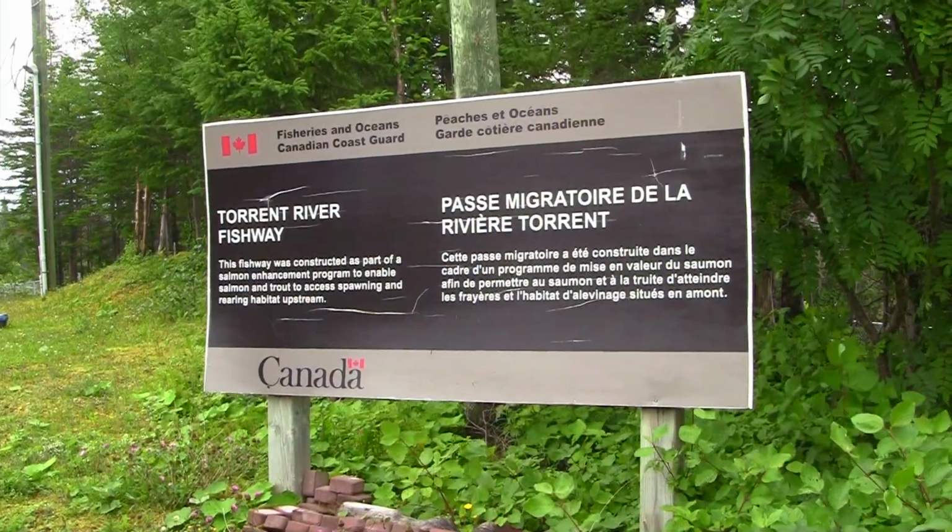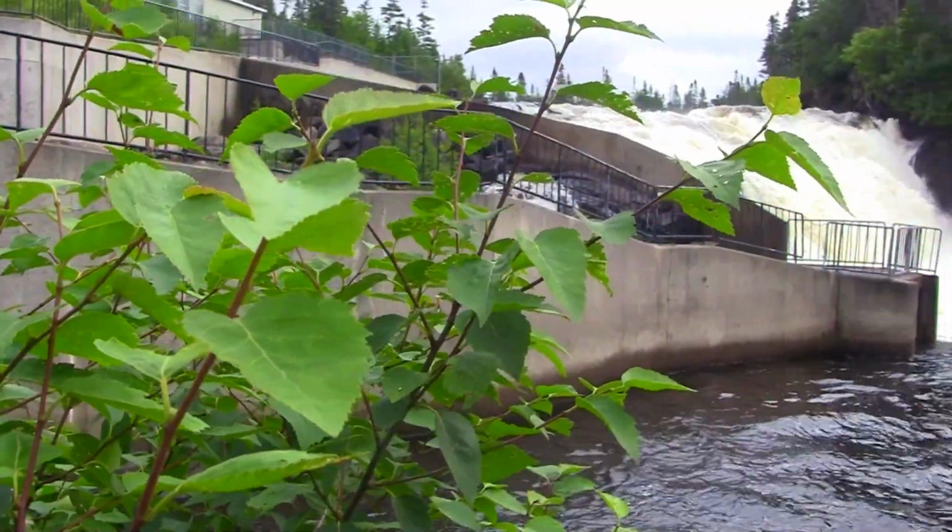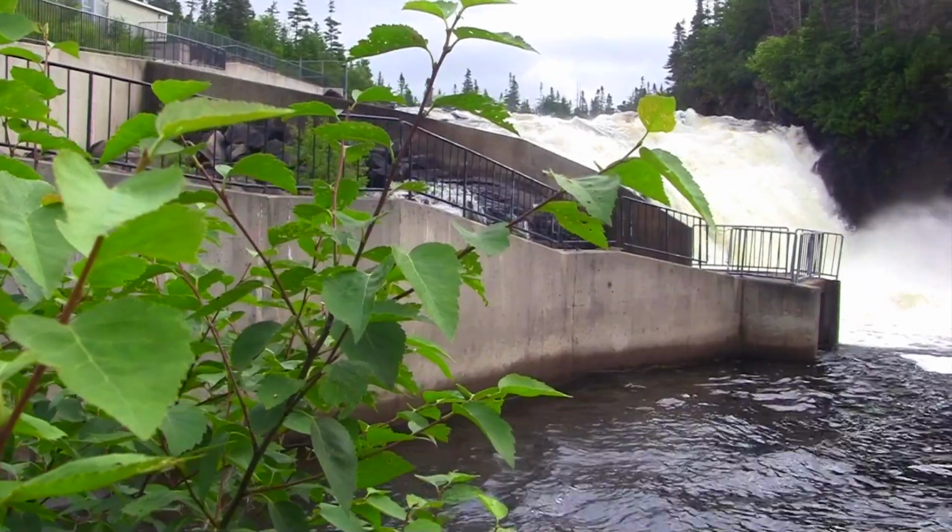Our first stop was the Trout River Falls Salmon Interpretation Center in Hawke's Bay, but unfortunately, due to COVID, the center was closed.